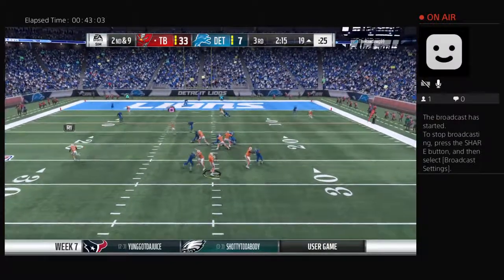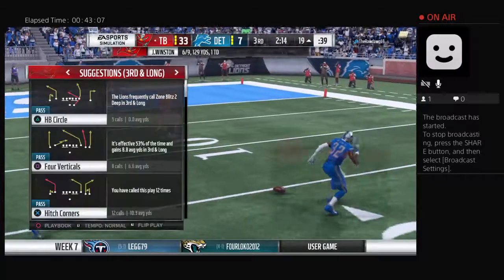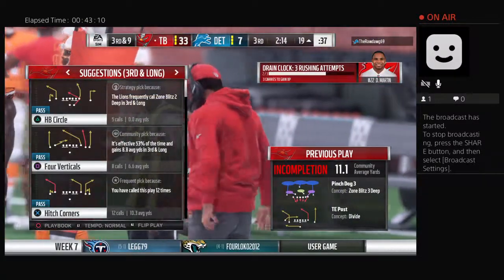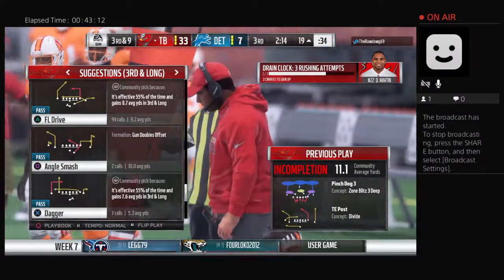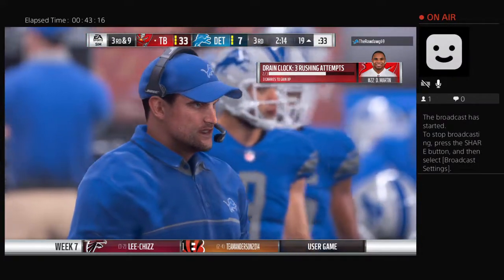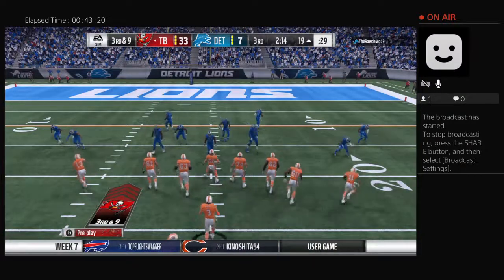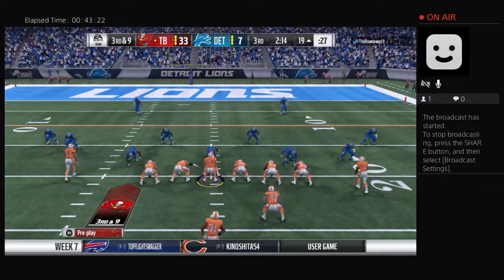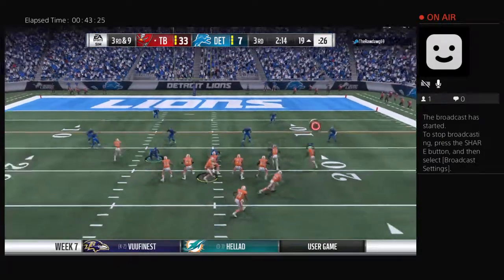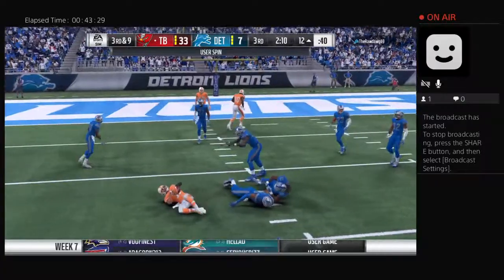2nd down, Winston. And incomplete there. A nice hit. Jars the ball free and brings up 3rd down. And the offense looking to pick up the 1st down after the 2nd down incompletion. On 3rd down, Winston. Jackson's got it over the middle.